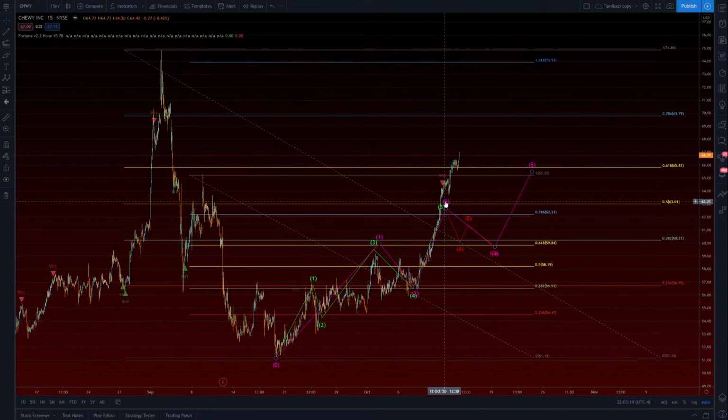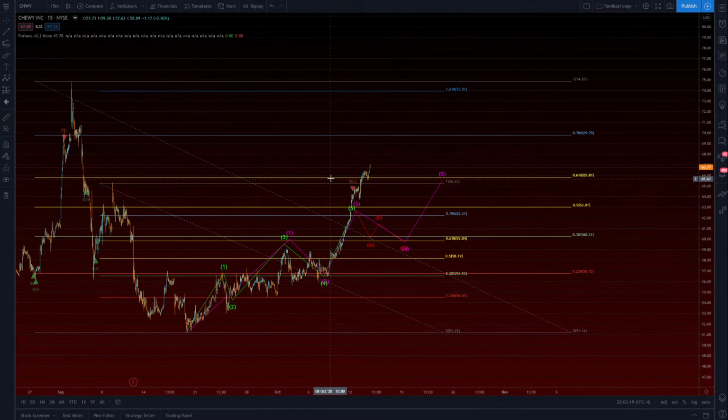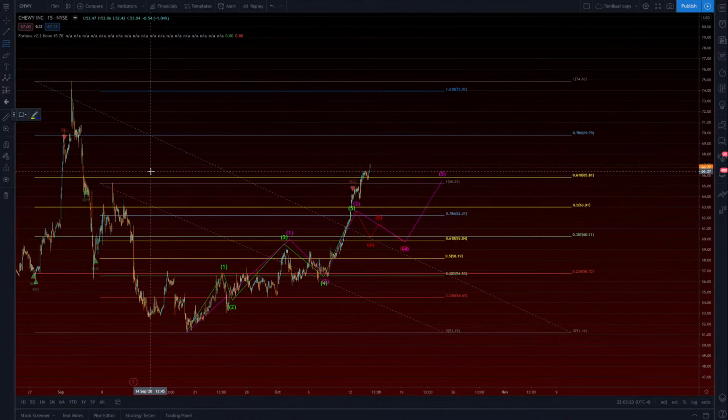So it looks like Chewy continued through the golden zone and bounced off of this old resistance. And Chewy looks like it's ready to go to all-time highs again. That's crazy. Wonder if I had my fibs wrong.